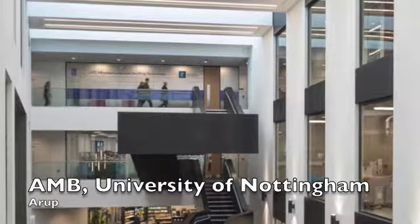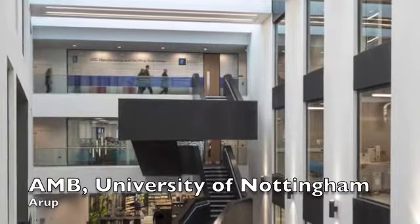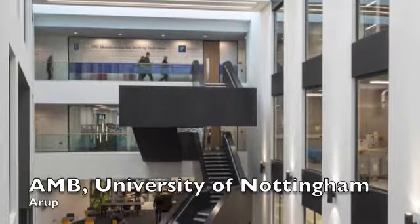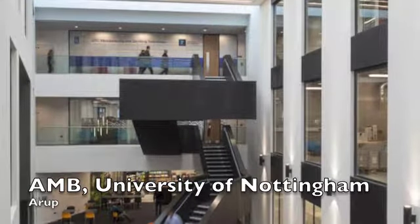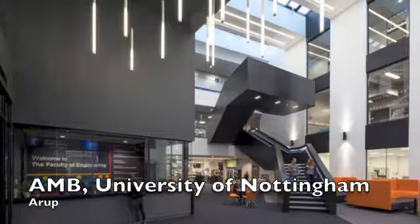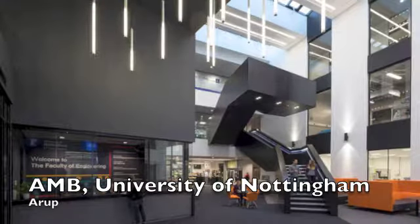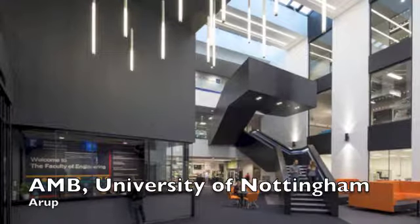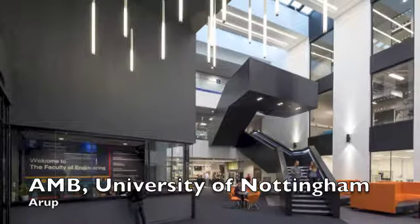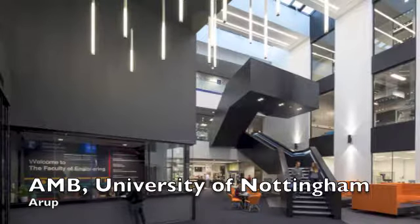The new building is home to the university's Institute for Advanced Manufacturing and provides a unique environment for collaboration between university departments and manufacturers of all sizes, from major multinational corporates to small and medium-sized local companies. To give the university departments the ability to react to future requirements, Arup developed an adaptable engineering strategy to allow for changes in equipment and space usage.